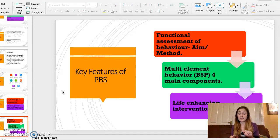And there's 4 different methods in the way it can be done. It can be done through naturalistic observation, through interviews, through psychometric instruments, and it can also be done through analog assessment. So all of these are used, but the most popular one is naturalistic observation, as it's non-invasive, you can just watch and get your results from that.